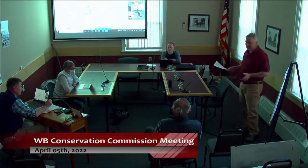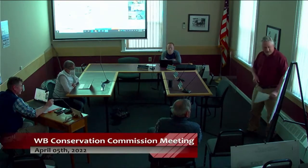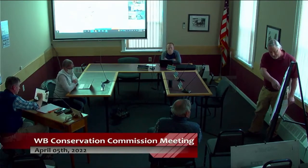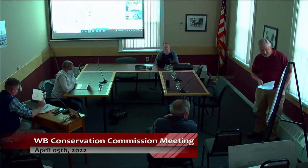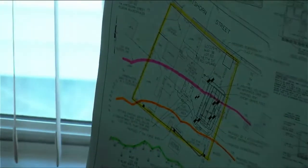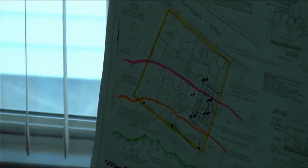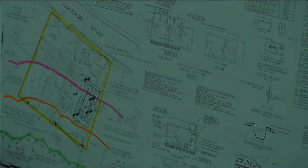So anyways, to go on, this is 10 Hartshorne, and the yellow is the property line. The green is the wetland line delineated by Brooke Monroe. The orange is the 50, and the pink is the 100. The existing pit is right outside the 50, but close to it, somewhere right in here. We're proposing to keep the whole system outside the 50-foot buffer. The system will be 66 feet from the buffer zone.